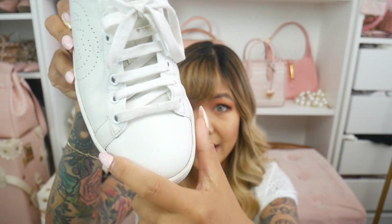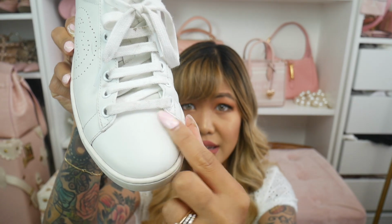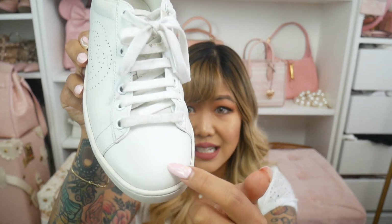Whereas these are my Gucci Ace sneakers, and I've literally worn these to death. And look, even though I do scuff these up all the time, you can't tell because the scuffing and the dirt does not sink into the leather.